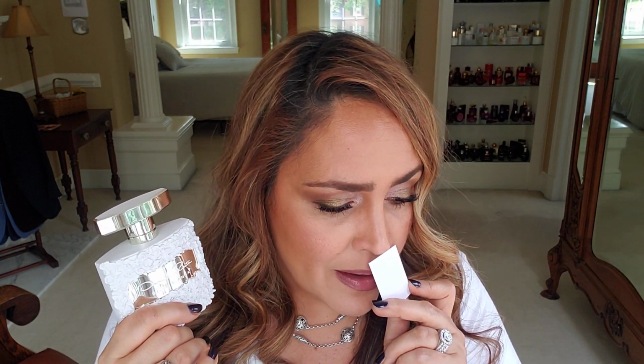This has pear, lily of the valley, and green leaves. I mean, who doesn't love a nice green fragrance, yeah? In the middle, jasmine, tuberose, orange blossom, and rose. And the four of those should play very well together. And then a base of musk, sandalwood, and white iris.